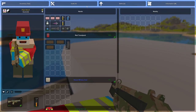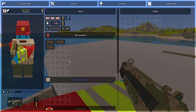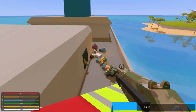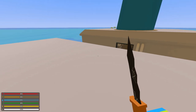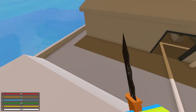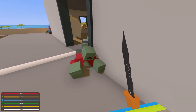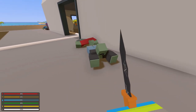Alright, let's reload. We're going to jump down, and I think we'll take the rest out with a knife. Should be able to do this. 25 rounds. Fully loaded. 10 rounds in reserve. And, okay, let's go over here and jump down. Ready? On 3, 2, 5, go! There they go. One at a time. One at a time. Whoa!